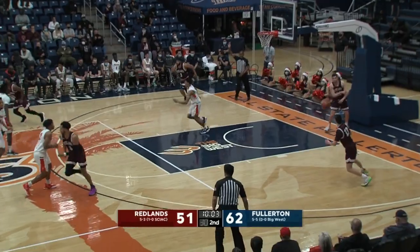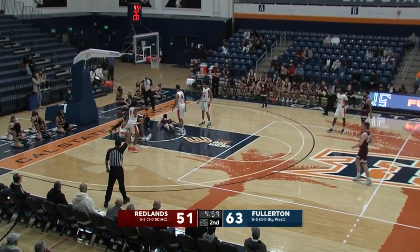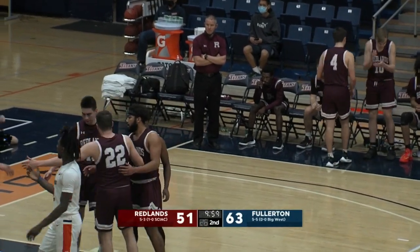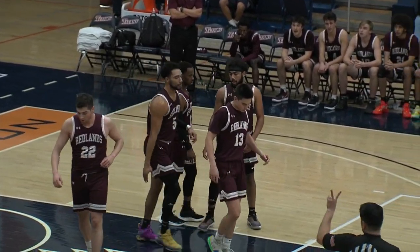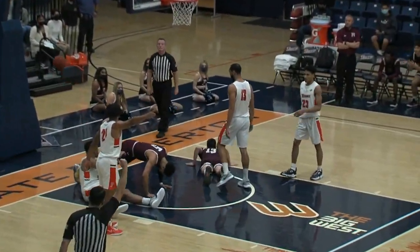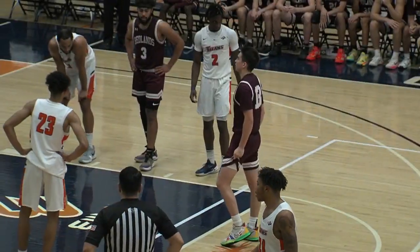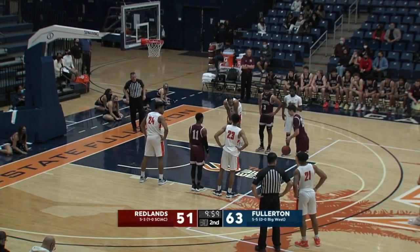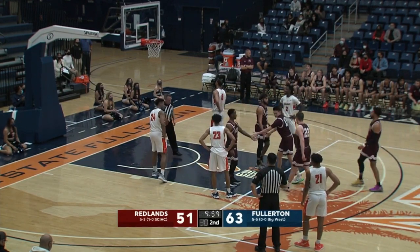Second free throw good. Up to a 63-51 lead for Fullerton. Power advances quickly and will draw contact on Anasike. Sixth foul, but it's shooting, so it's at the line now for Power and Redlands. Just enough of a sidestep mid-move by Robert Power. Free throw isn't good.